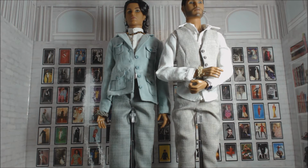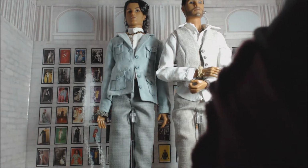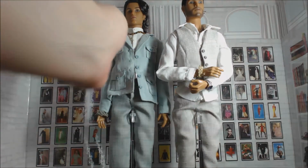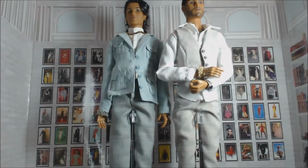Hello, everybody. It's Barbara, and welcome to the review of the latest additions to the Fashion Royalty Monarchs line, the Bollywood sensation, the twin brother cinema idols, Dalpinder on the left and Tajinder on the right. They are the Chowdhury brothers.